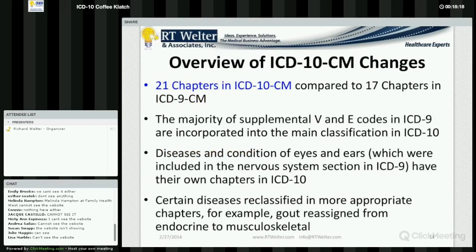We have 21 chapters in ICD-10, up from 17 in ICD-9. For the most part, what we think of as V&E codes now, those types of descriptions have been reclassified into the main chapters. Supplementary information like that still exists. It's no longer considered optional to report, and we'll talk a little bit about those types of circumstances later. Diseases of the eyes and ears now have their own chapters in ICD-10, and certain diseases have been reclassified into seemingly more appropriate chapters. Gout is now located in the musculoskeletal chapter.